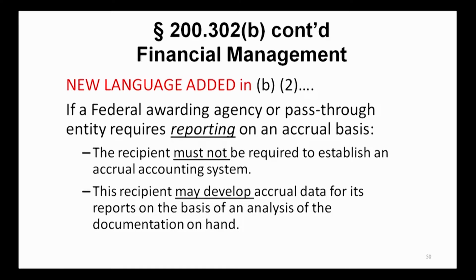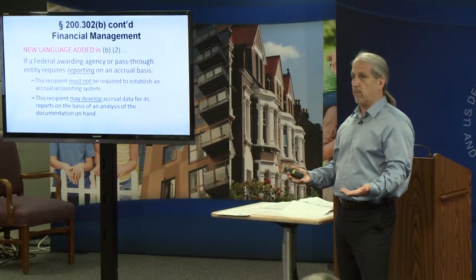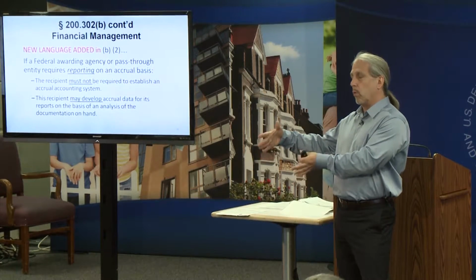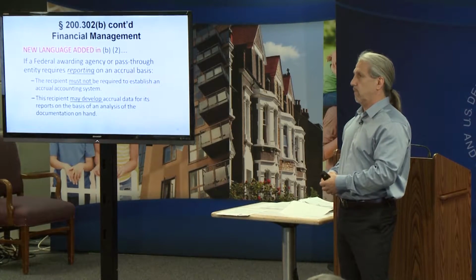What this language is saying here, if a federal awarding agency or pass-through, again, another emphasis on pass-through entity, is that the agency cannot require you to change your accounting system to accrual. If you are cash, then the agency must allow you to develop your reporting on your accrual data based on analysis of documentation on hand. In other words, translate your cash reports and put them into an accrual-based form for 425 reports, APR reports, etc.